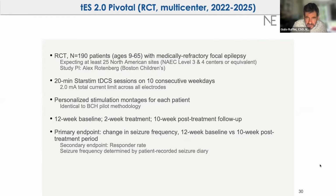The treatment will be similar to the previous open label studies with 20-minute sessions over 10 consecutive weekdays, with personalized stimulation montages for each patient based on the MRI and the specification of the neurologist for the target, a 12-week baseline, 2-week treatment, and 10-week post-follow-up period. And the primary endpoint will be the change in seizure frequency over the 12-week baseline versus the 10-week post-treatment period.